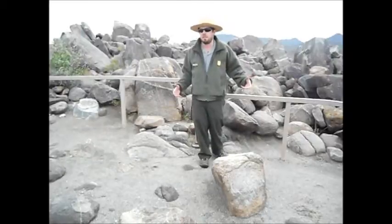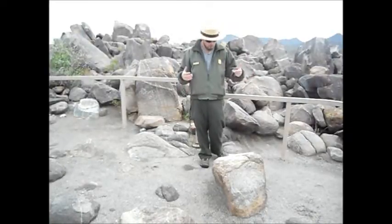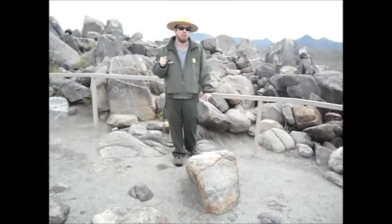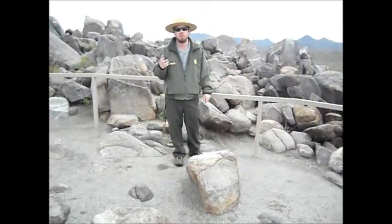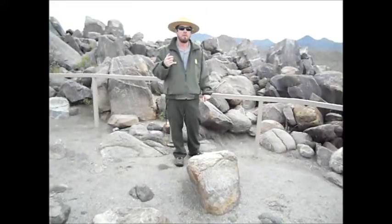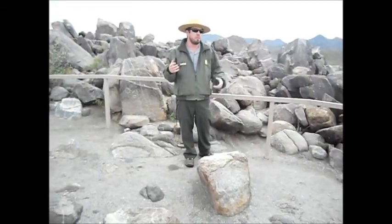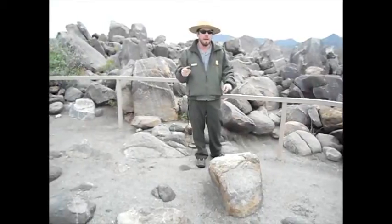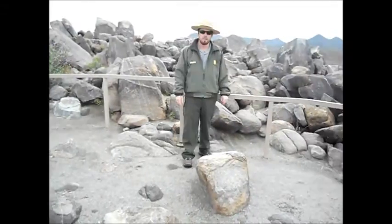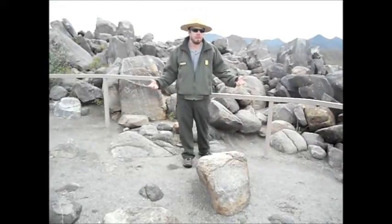So the million-dollar question is, what do these petroglyphs mean, or what do they represent? What are they? Well, we know what they aren't. We know they're not graffiti. Graffiti is intentionally placed in a place where it's not supposed to be or to disrupt something else. We know they're not hieroglyphics. Hieroglyphics are supposed to represent words or sounds. And very rarely do we think that they're actually doodles. So what are petroglyphs? What do they represent?